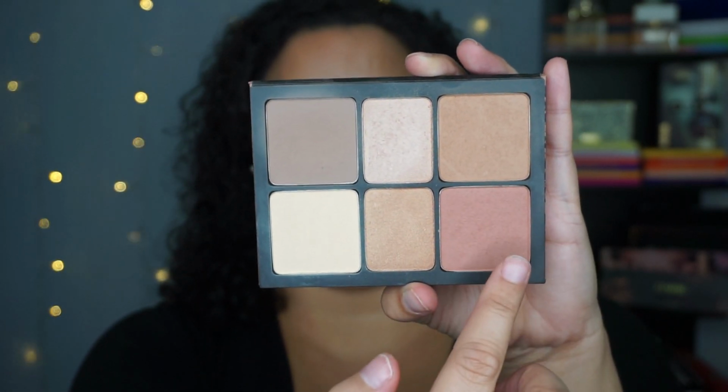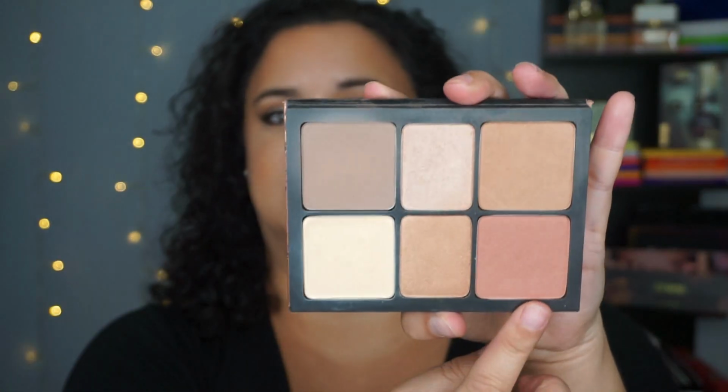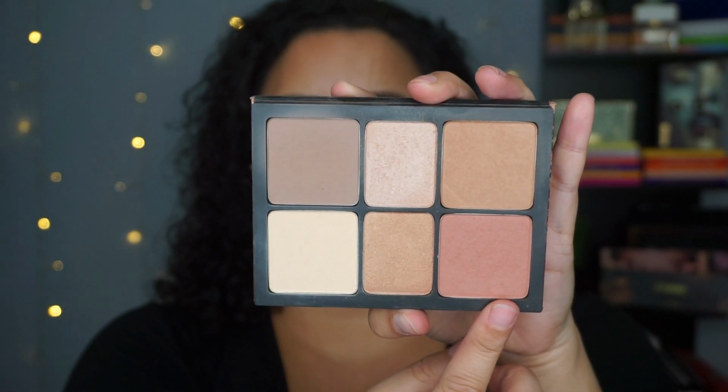Obviously it has a blush down here. It's a very natural, neutral looking blush, so it's going to go with any eye look that you use, and you're not going to have to worry about it being overwhelming on your cheeks. It's not a bright fuchsia or red, anything like that. It is just a very natural looking color.